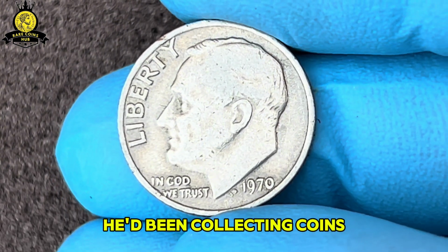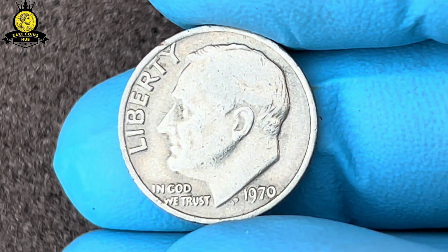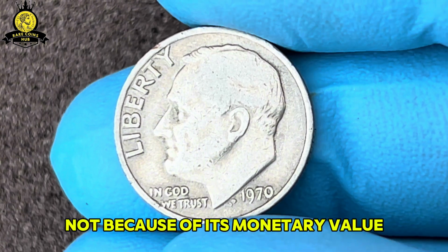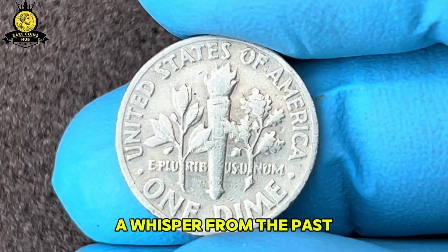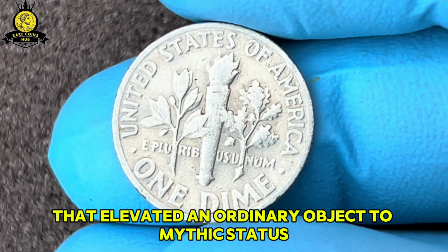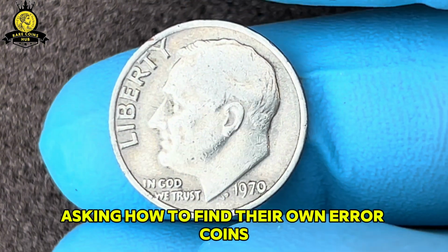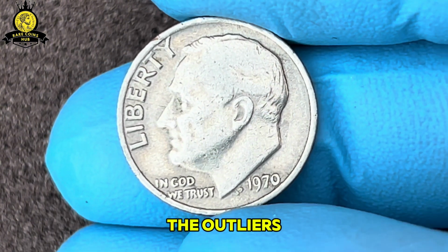He'd been collecting coins for decades, but no moment had ever rivaled the thrill of that discovery. And the coin remained in his possession, locked away in a safe not because of its monetary value, but because of what it represented. A whisper from the past, a fingerprint of imperfection that elevated an ordinary object to mythic status. He often received letters from young collectors, asking how to find their own error coins, how to train their eyes to spot the outliers.